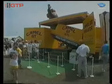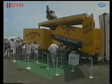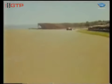This Camel GT driving simulator gives everyone a chance to experience the thrills of Grand Prix racing the way the driver experiences it, from behind the wheel. Using a computer-controlled electro-hydraulic system, the Camel GT driving simulator recreates the sense of intense acceleration and deceleration experienced by the driver when passing, cornering, and braking in the heat of Grand Prix racing.